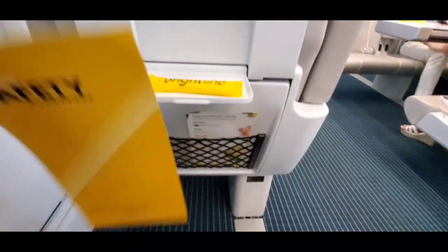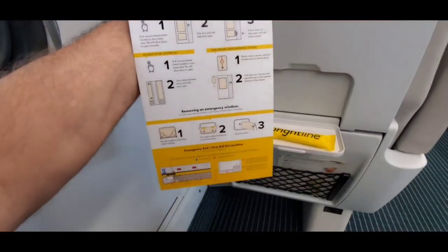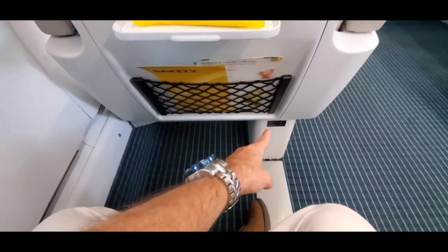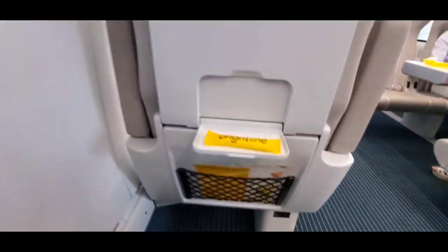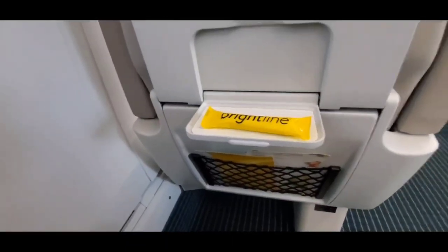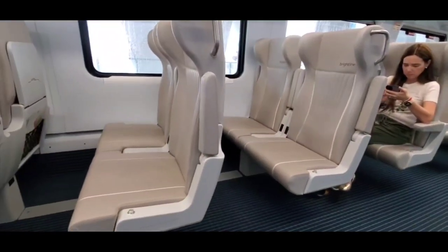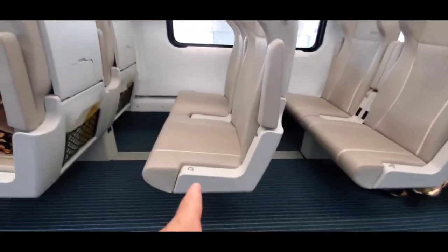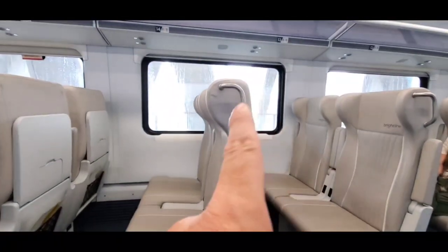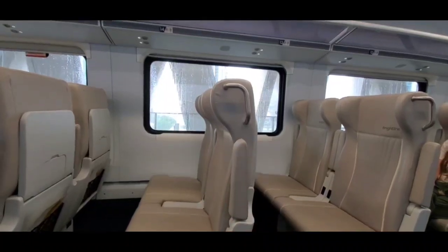Safety card right there, and then down there at the bottom is your power outlet right there. You do have dual armrests, if you can see that, dual armrests over there, and then the button there will adjust the back of the seat. There's handles there, so when you're walking and the car's in motion, you can hold on to.